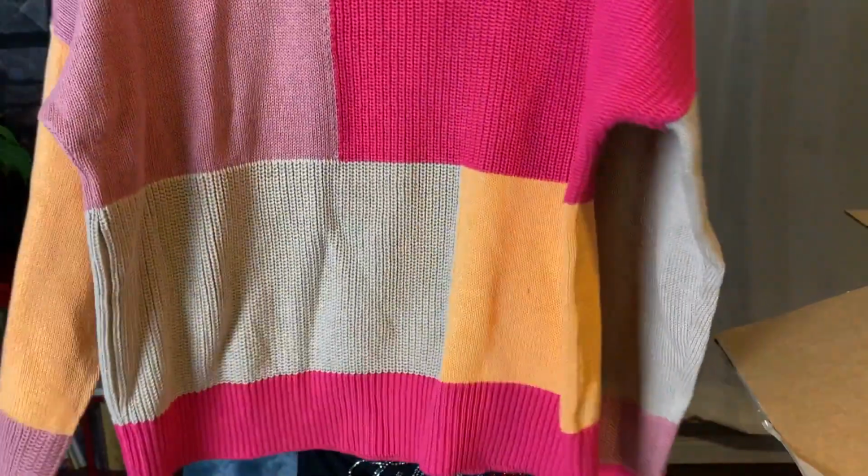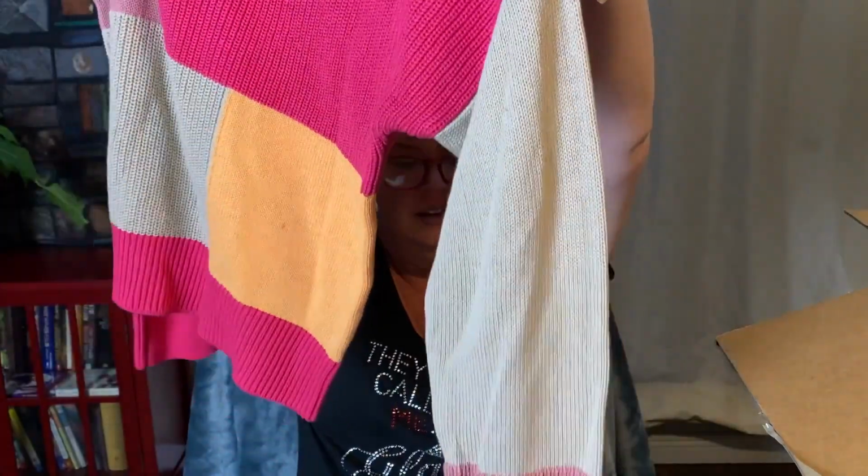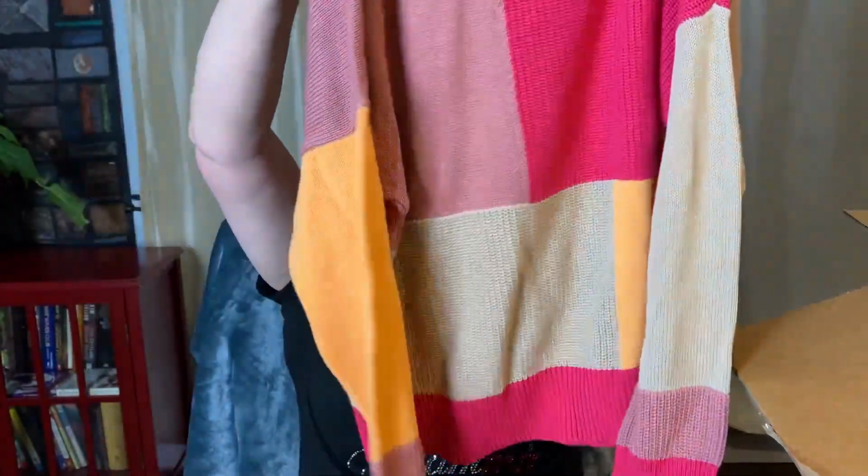So it says 525 America, size medium. And it feels like cotton. I'm almost always right about cotton sweaters because if it's not cotton, I get itchy. It's 100% cotton and it's color blocked. I know, I really like this. Look at the color blocking.